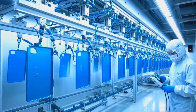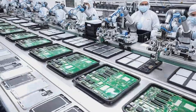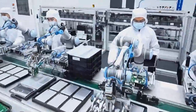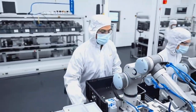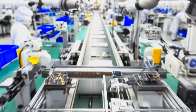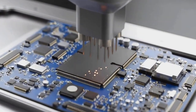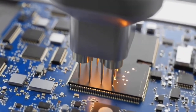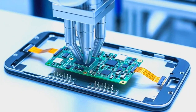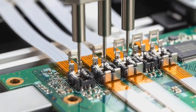Once assembled, each smartphone is powered on for the first time. This confirms that the device can receive power and function correctly. Technicians verify basic functions, including display response, charging behavior, and system startup. Each touchscreen's color accuracy and brightness are calibrated to meet strict visual standards. Camera systems are calibrated to ensure proper focus, alignment, and image clarity.